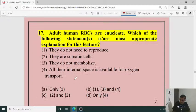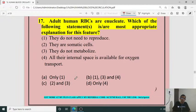Okay. Next, question number 17. Adult human RBCs are enucleate, means the nucleus is absent. Which of the following statements is the most appropriate explanation for this feature? There are 4 statements: they do not need to reproduce; they are somatic cells; they do not metabolize; all their internal space is available for oxygen transport. Which statement is right regarding that property?